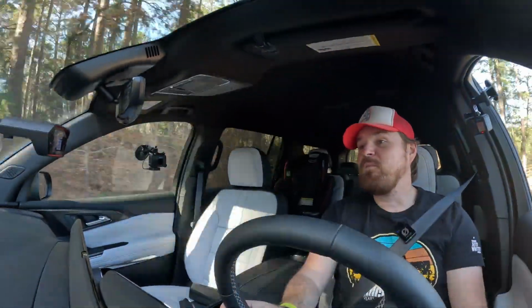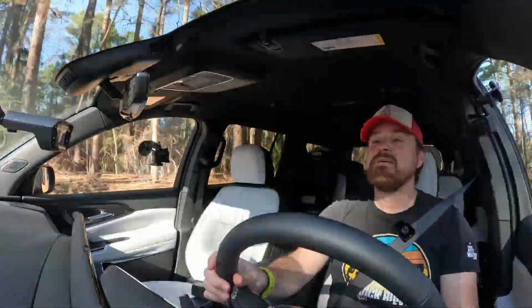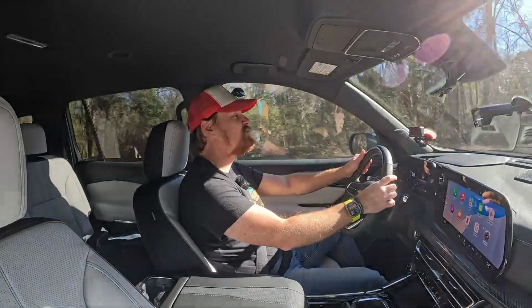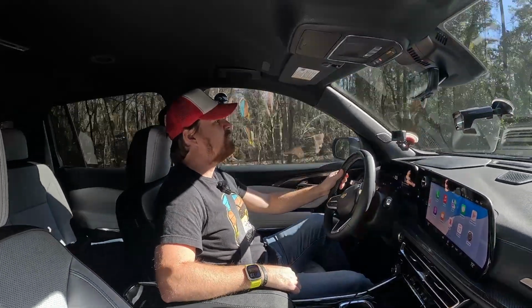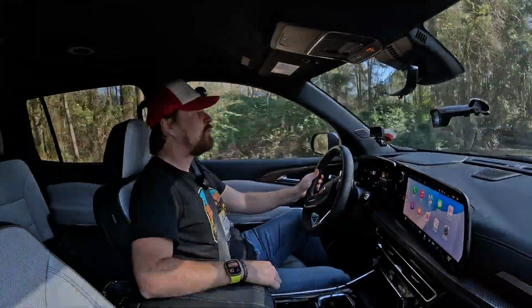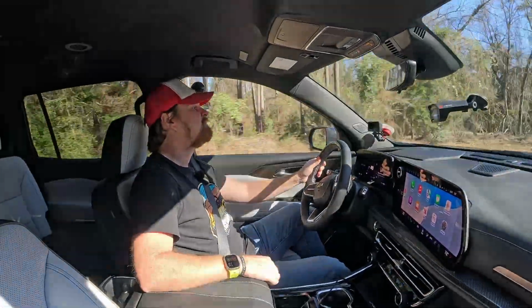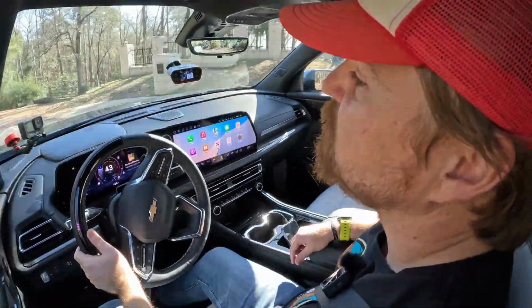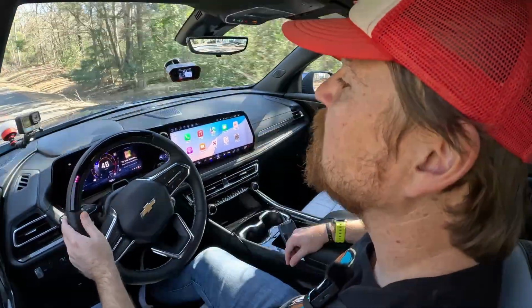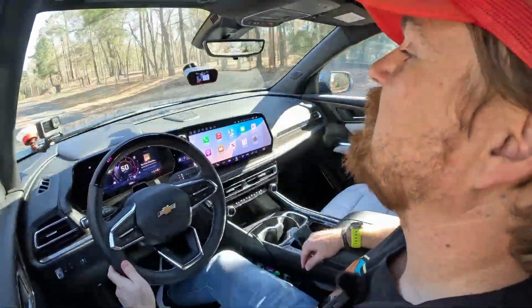I am getting a little body roll. I'm sure passengers riding with me would lament maybe some of the speed at which you can take corners in this on curvy, twisty roads like this. But generally for me, I have no complaints on how this handles curves, how this handles all sorts of different pavement, different driving situations. It really has been a comfortable vehicle for me for the time in which we've had it.